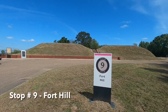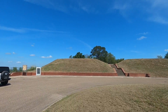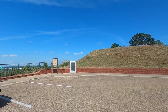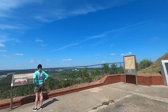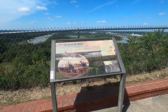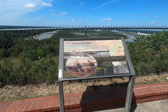Okay. This is tour stop 9, Fort Hill. This is the northernmost Confederate stronghold, and it overlooks the river. Now let me give you an idea first of what it looks like viewing over the river. So this is a very important place. This was a stronghold on the bluffs, they called it. Here's the storyboard. A stronghold on the bluffs. And you can see on the map over there, we are here. See that? The Yazoo River diversion, Mississippi. That's pretty neat.